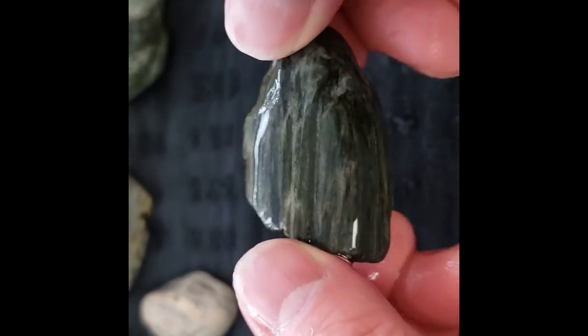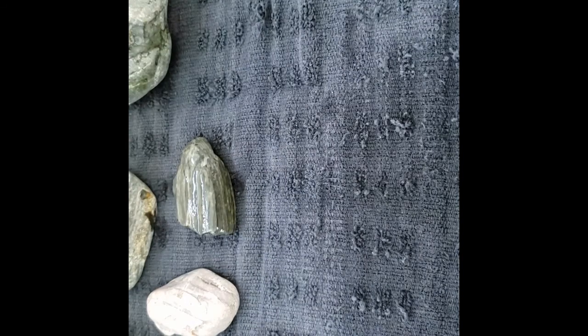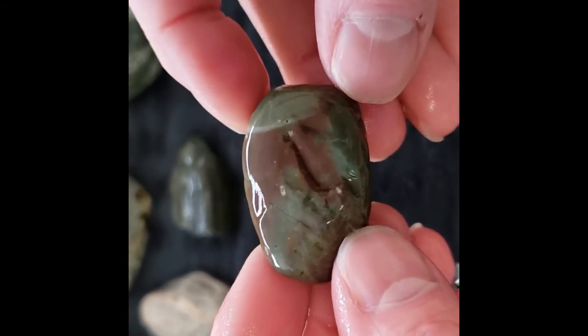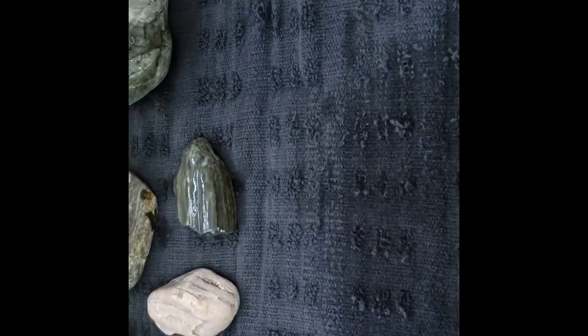All right. Got us another piece of petrified wood. So that's pretty cool. Got quite a collection going since I've been hitting that beach. This is an interesting piece. Got the greens and the reds in it. I don't know if that's jasper or what, but certainly very interesting.